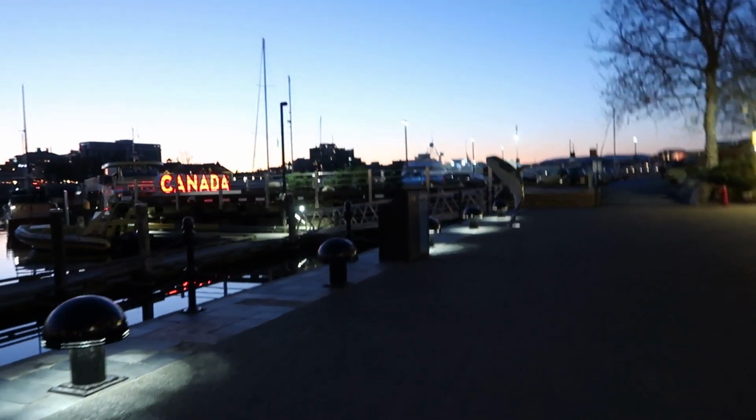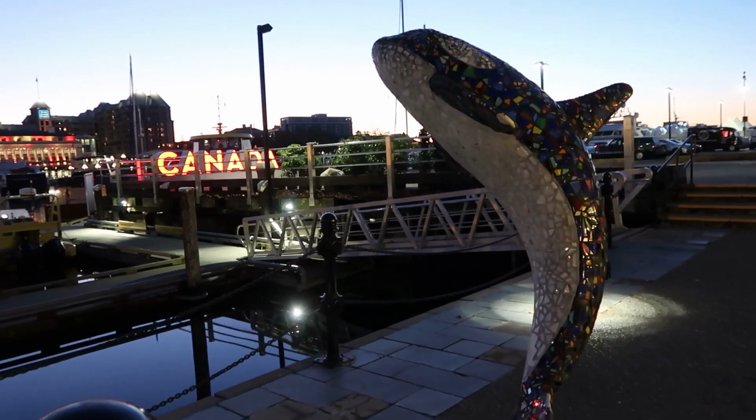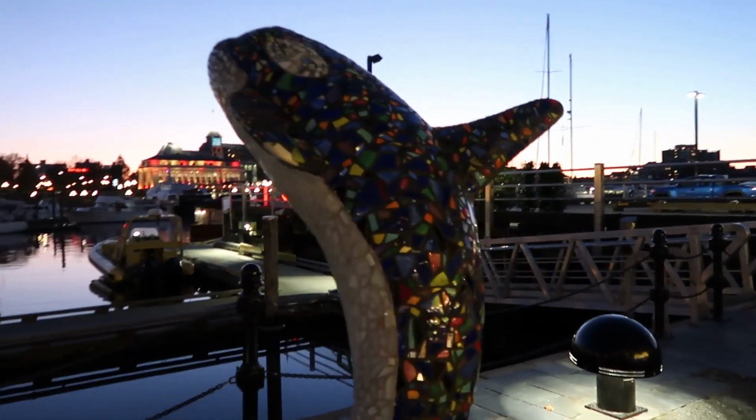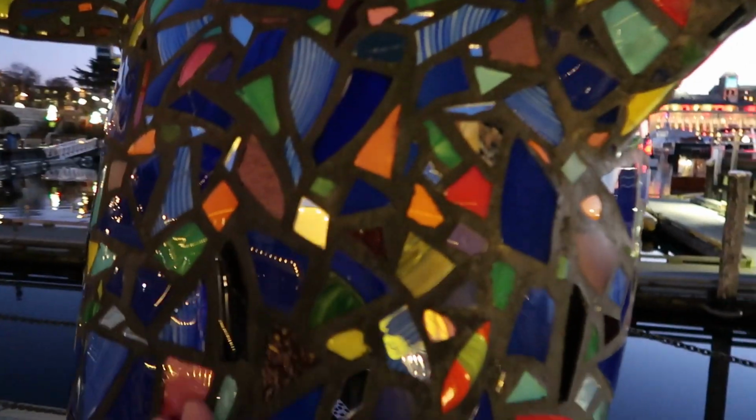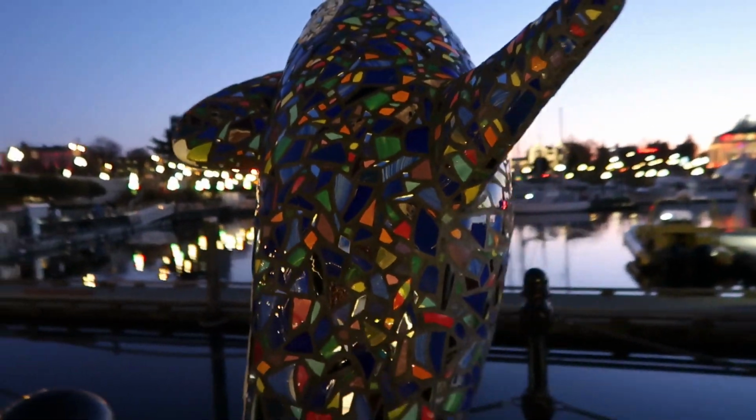I see a dolphin. No, not in the water. This is a land dolphin. Mighty pretty though. Made of all this mosaic stone. Very, very pretty.